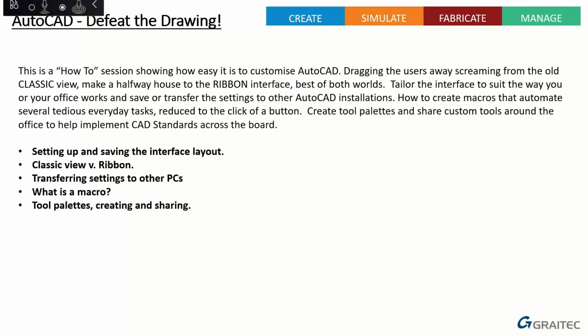So what I want to show you is how to set up the interface in what I think is a nice, usable fashion. You might not be aware that out of the box, there are some things missing off the interface. Don't ask me why they ship it like that, that's just how it comes. So I'm going to go into AutoCAD in a moment and show you that.